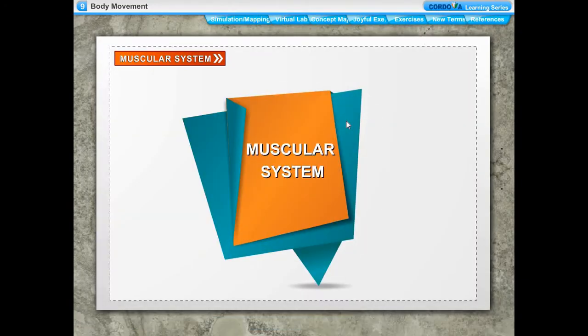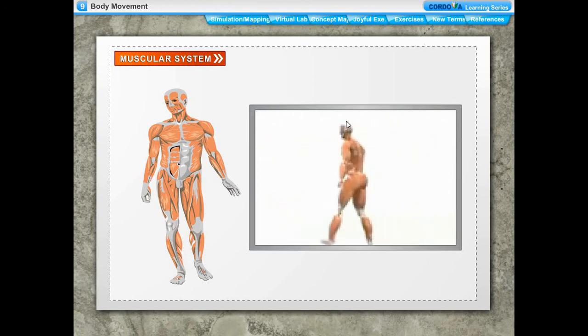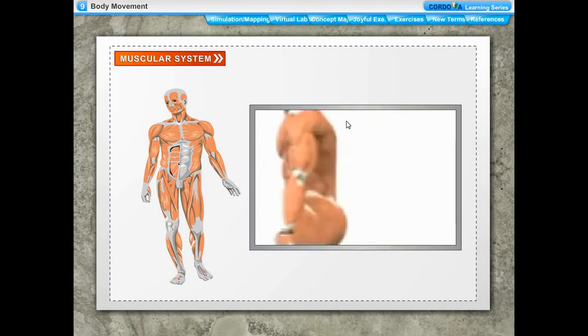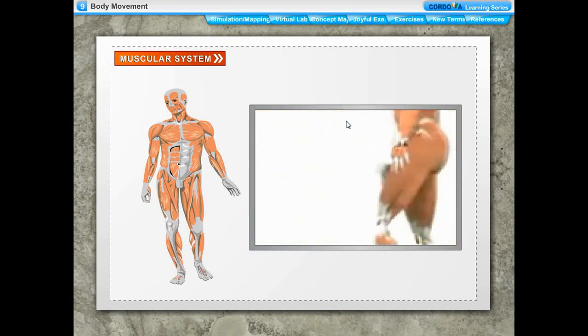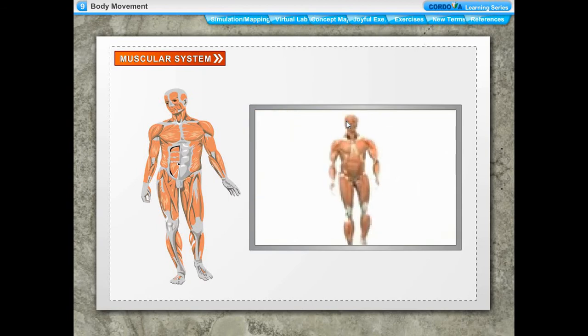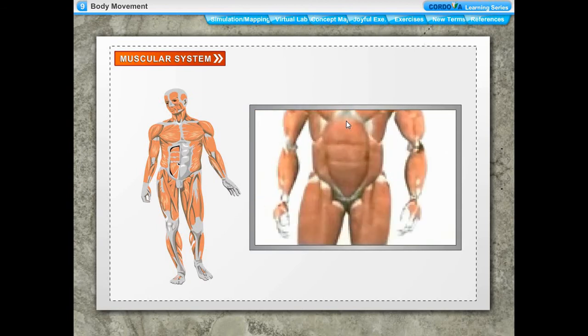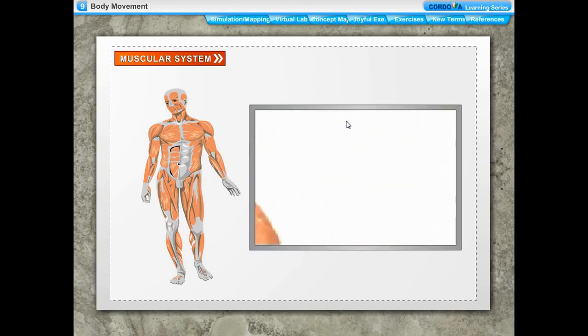Muscular system. Bones alone cannot move by themselves. The bones are attached with muscles, which help to bring about all movements of the body. The muscles are attached to the bones by strong fibers called tendons. There are about 650 muscles in our body, and each one causes a particular movement.